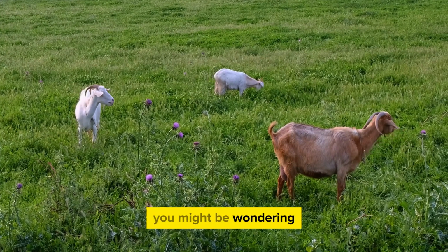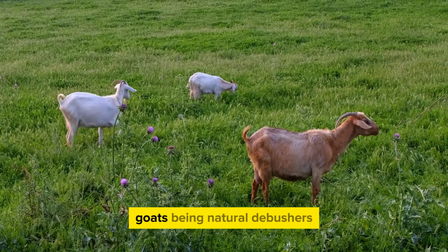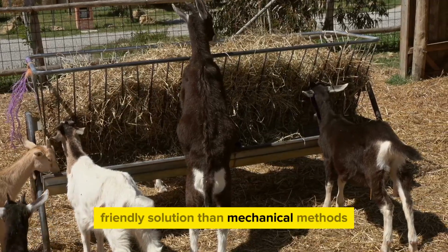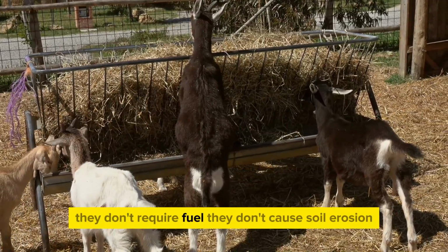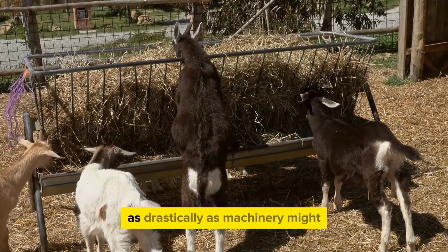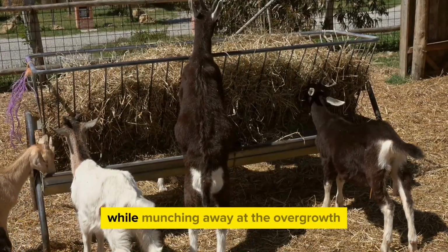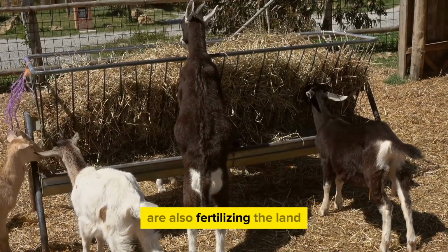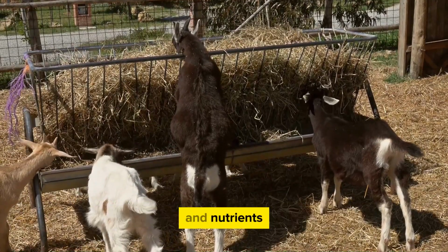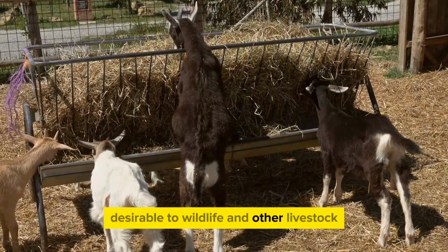You might be wondering, what about the environmental impact? Here's where it gets even more interesting. Goats, being natural debushers, provide a more eco-friendly solution than mechanical methods. They don't require fuel, they don't cause soil erosion, and they don't disturb the natural habitat as drastically as machinery might. Let's also not forget that goats, while munching away at the overgrowth, are also fertilizing the land. Their droppings enrich the soil with organic matter and nutrients, promoting the growth of grass and other plants desirable to wildlife and other livestock.